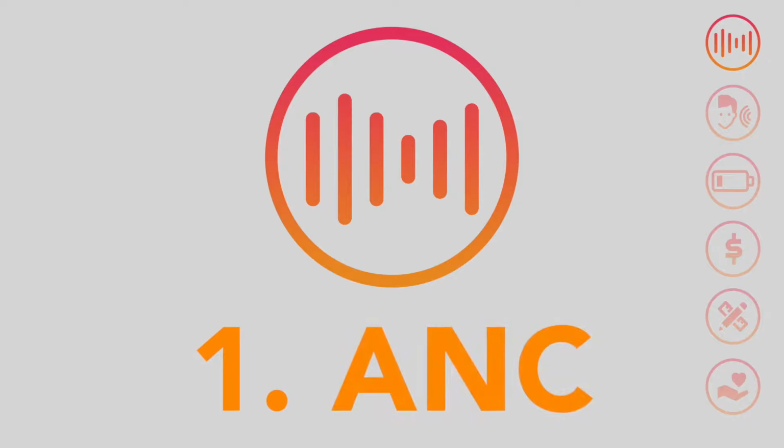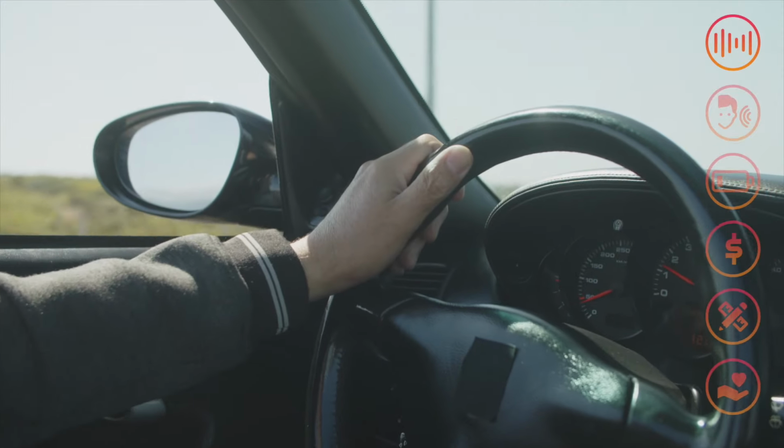Number 1. ANC. When it comes to earbuds or even headphones in 2021, active noise cancelling is one of the most sought after features, but it normally comes with a premium price tag. Thankfully though, SuperEQ have managed to squeeze it into these tiny little buds, and it's pretty amazing. Whether you're on a plane journey, a car journey, or even a train, the ANC in these buds basically cancels out any of that low engine hum.